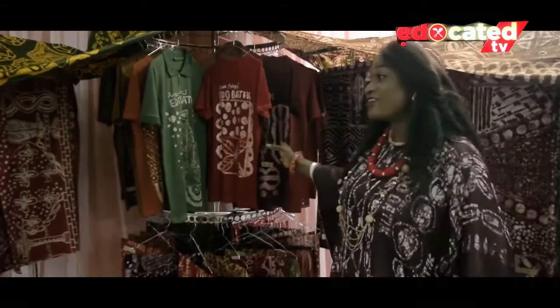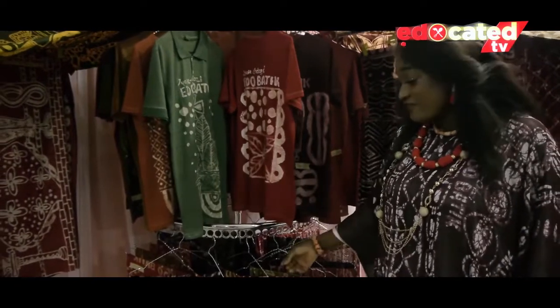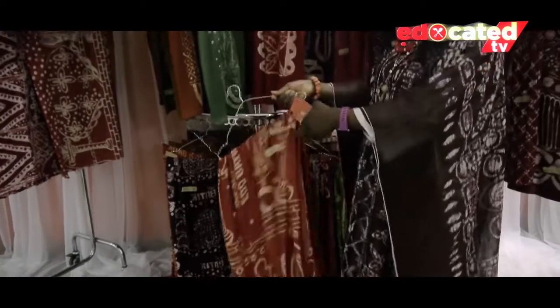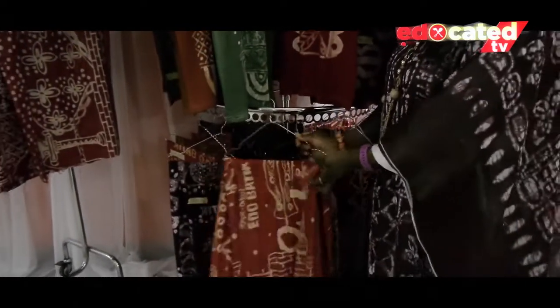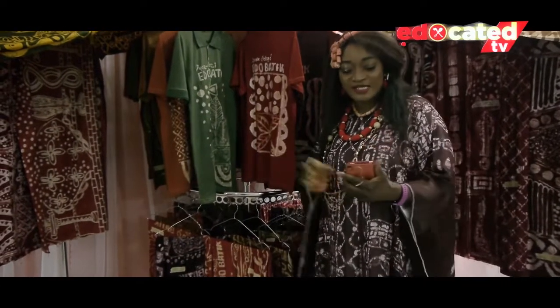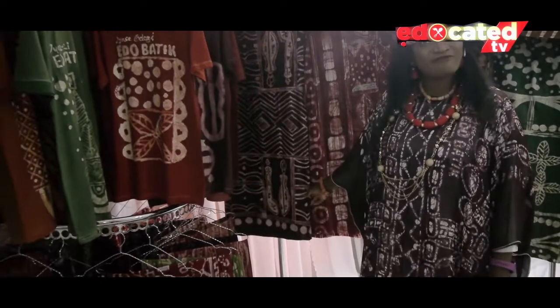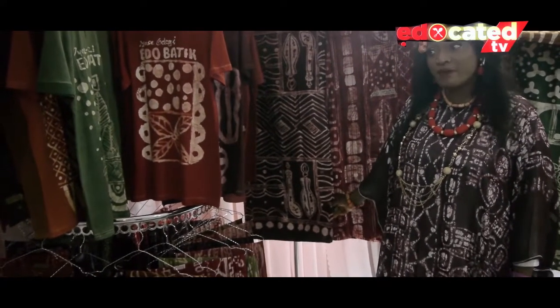Okay, the textiles are available. We have them in t-shirt formats. We have them in scarf formats. If you look at some of the scarves, with Edo Batik. It is called the Iyase-Dozi Edo Batik. And we have them in very high quality fabrics. Like I said, these are Swiss voile, high quality fabrics.